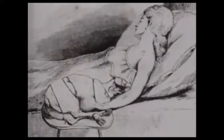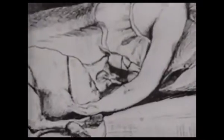But when a French doctor was sued after the death of a patient who had received such a transfusion, the idea was abandoned.